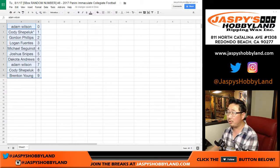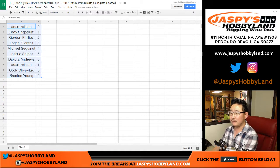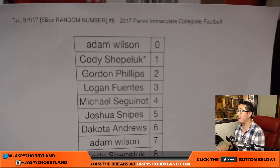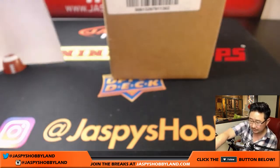All right, trade window closed. I don't think there's going to be any trades. There's traditionally not very many trades. Not only this room, I don't think we trade too much in this room here. Okay, here we go. There is the official printout right there. Random number break number 8, Immaculate Collegiate Football. Some nice stuff. Good luck, good luck, good luck.